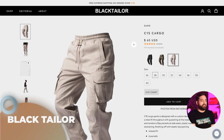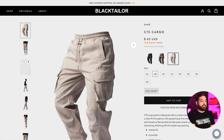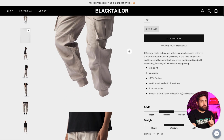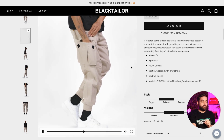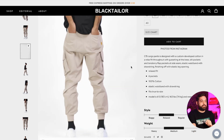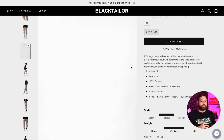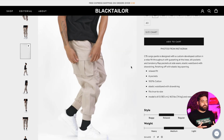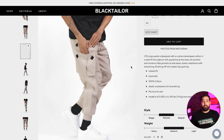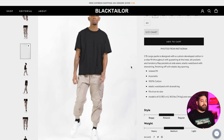Next up, we have Black TAILOR. Now here we have some cargo joggers. In this one, what really caught my attention is the video within the pictures. If you see I'm scrolling, I see a couple of pictures, but then you actually get to see a video on how the joggers actually move with you. We have the model there just doing different poses, opening up the pockets, closing them, putting his hand inside to show you how big they are.